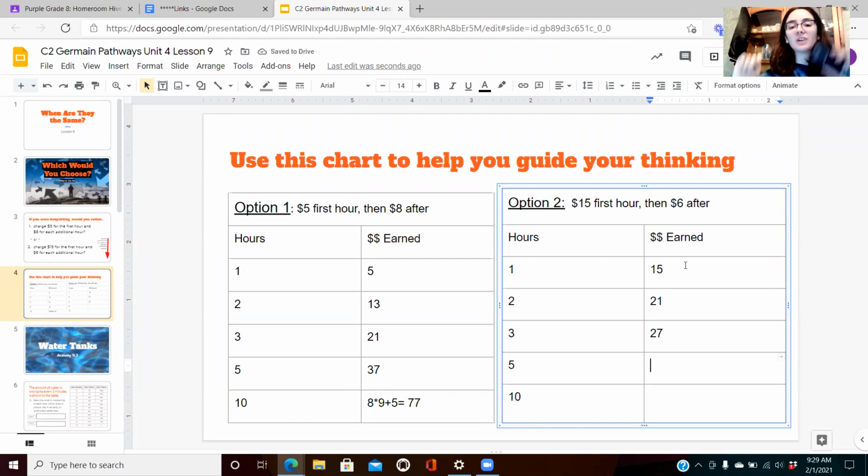And now here comes the 5. So 27 plus 6 is going to be 4 hours. I'm going to have $33 plus 6 more. At 5 hours, I'm going to have $39. Okay, nice job, Sam Lamar. So close. Awesome job.